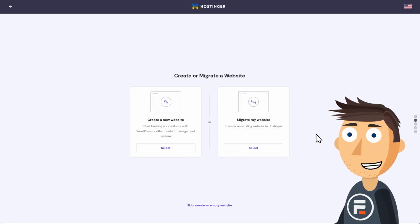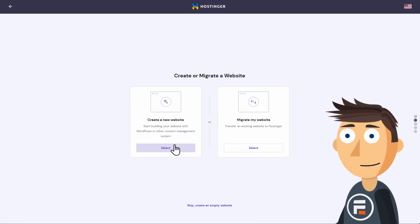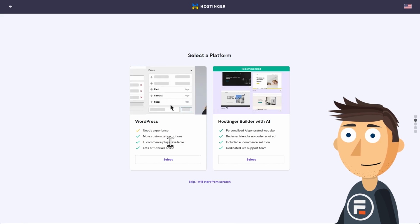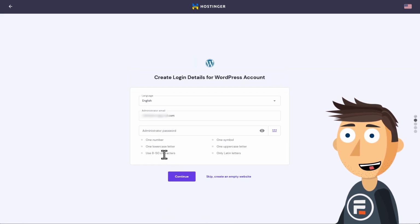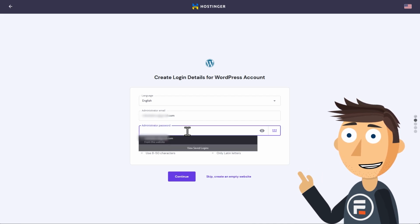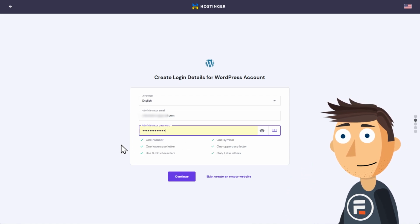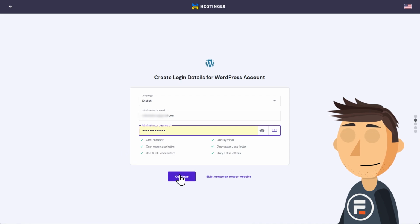Now, here we want to create a new website. We're not bringing one over, and we want to use WordPress to do that. Then you'll need to create your login details to your WordPress account on your site. This is separate from Hostinger or whatever hosting service you're using. So put in your email and type in a password, and then click Continue.